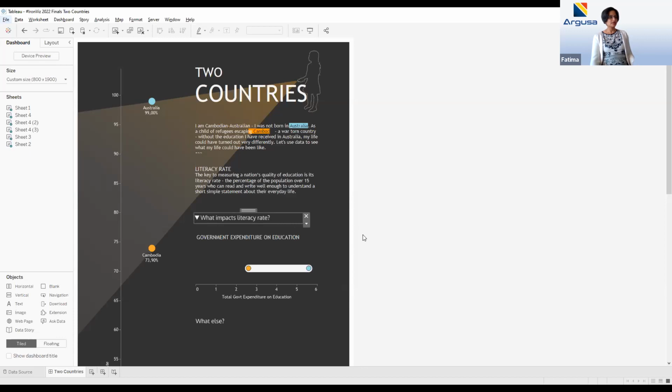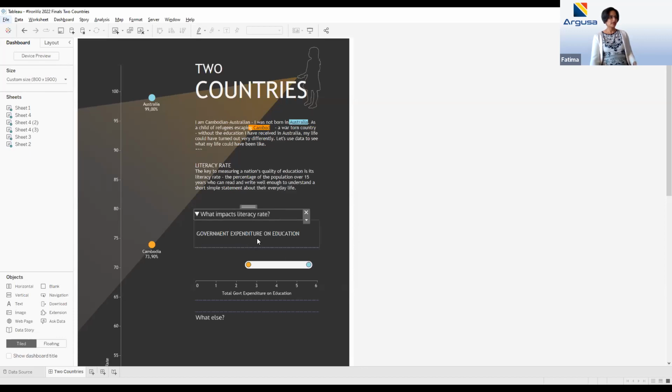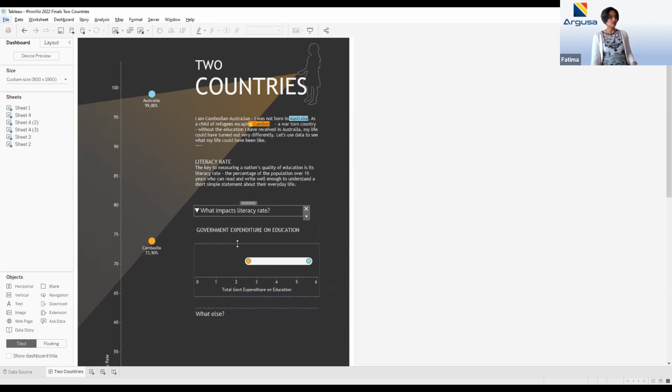And then we talked about, okay, government expenditure on education. You can see Cambodia lagging much behind Australia. Really cute graph though. It is a very simple graph. She's just used a transparent background to create a very stunning visual, but this is a very simple dual axis graph. So yeah, government expenditure is one thing.